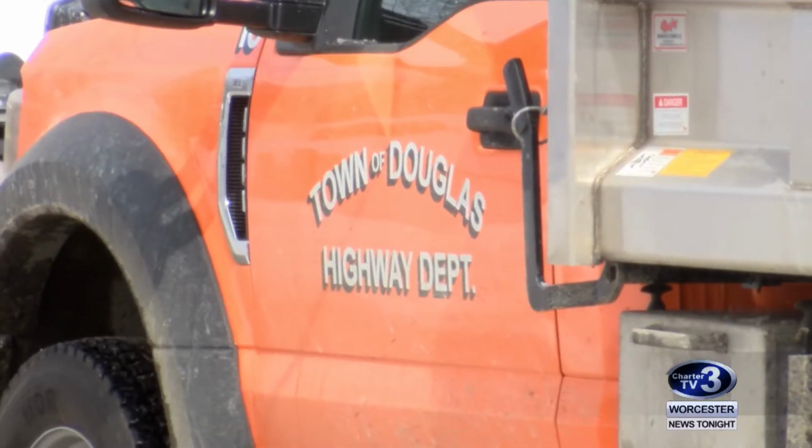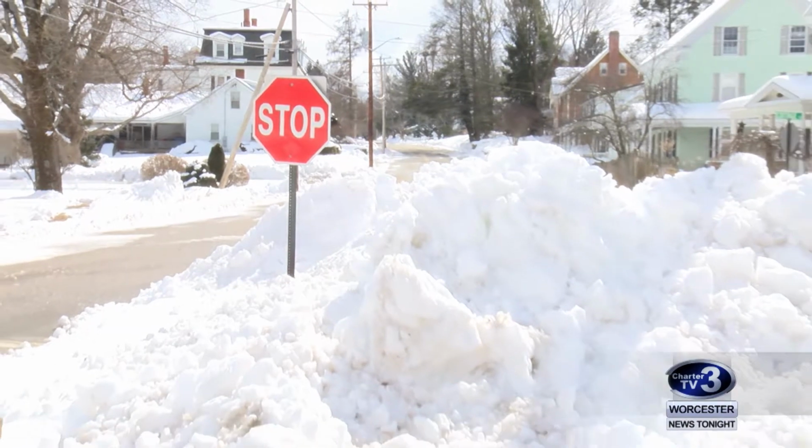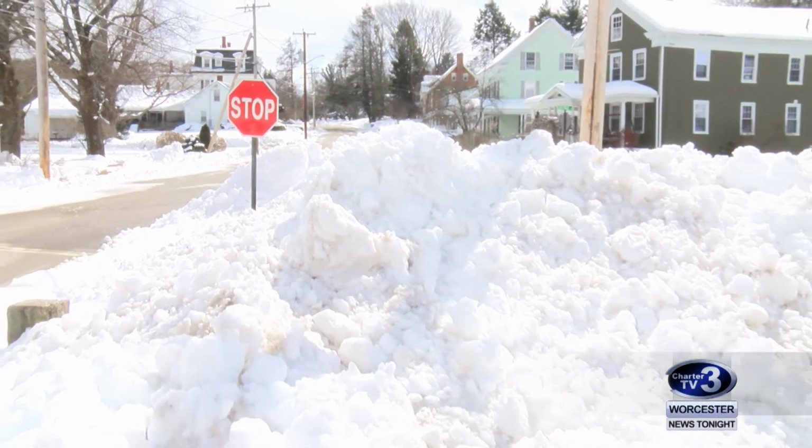It dumped more than a foot of snow in towns like Douglas and Millbury, blocking some sidewalks and creating high snowbanks. All the snow gets pushed from the center of the road onto the sidewalks, and unfortunately, they take a back seat to having the roads open for public safety. And then we jump onto the sidewalks after the roads are all done. We've got to get rid of it because we don't want car accidents or sightline visibility.